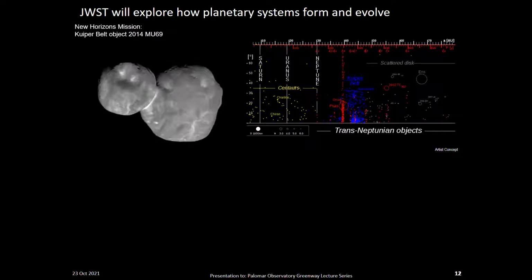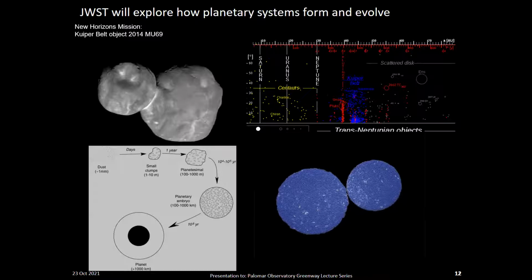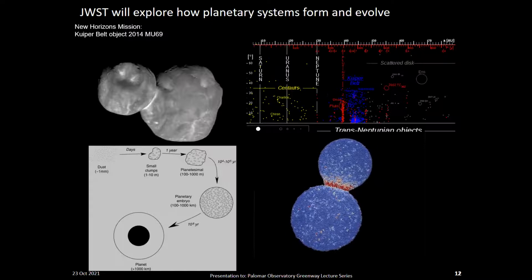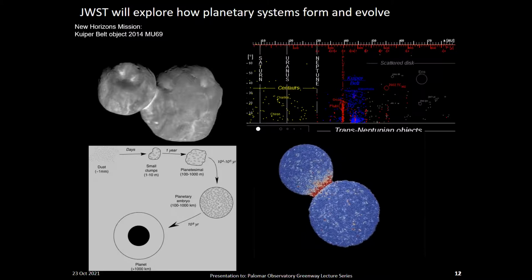Recently, we visited a Kuiper belt object for the very first time in 2014 on NASA's New Horizons mission that was sent to fly by Pluto. After it finished the Pluto part of the mission, we sent it on to this Kuiper belt object to take this first image of a Kuiper belt object. And this is what we saw. It was two objects that were stuck together. And this has been modeled as resulting from a low velocity collision, just a few kilometers per second, showing that these bodies can stick to each other without either one being destroyed by the interaction.